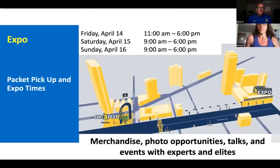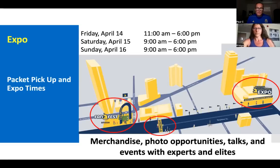The Convention Center times for Friday, Saturday, and Sunday, you can see them there. I won't read them all to you. But do know that you see the Expo, the Heinz Convention Center, at the right of this graphic. And there's more to do than just go to the Expo. Of course, you've got the merchandise and the photo opportunities at the Expo, but nearby, the finish line on Boylston Street and the Fan Fest, which is new in the most recent years, right there at Copley Square. The Fan Fest is where they've got scheduled events going on, lots of nice giveaways and talks and events with experts and elite athletes. So if you want to go see elite athletes, listen to them, sometimes there are things scheduled over there. Just check the materials that they send to you about those events.